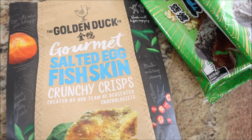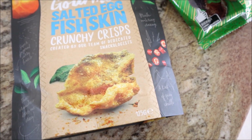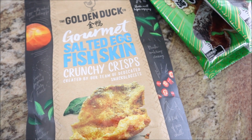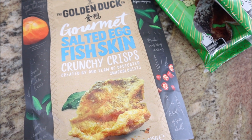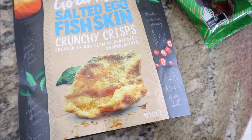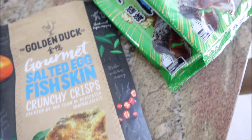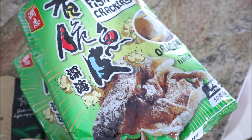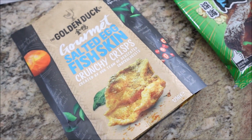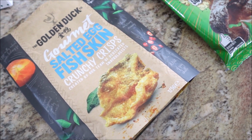Okay, so this Golden Duck salted egg fish skin, there's always a lot of the seasoning left at the bottom. So every time I finish a bag, I will save the seasoning. One time, or actually 2 times, I made it with tater tots, and I just dipped the tater tots into the seasoning. It was so good. This is my last bag. So I took 2 other bags of fish skin that have no flavor, and I tossed it into this bag. Not as amazing, obviously, but still really good.